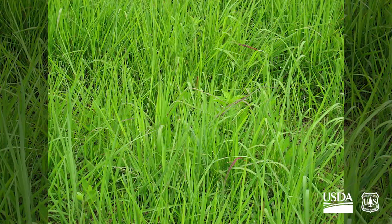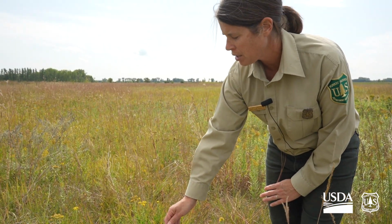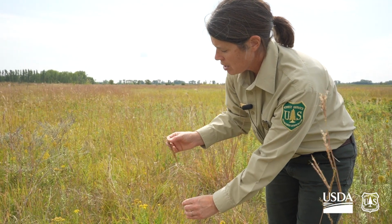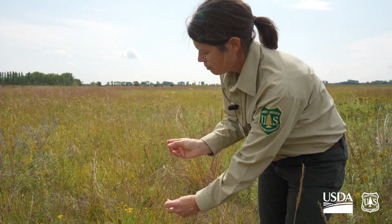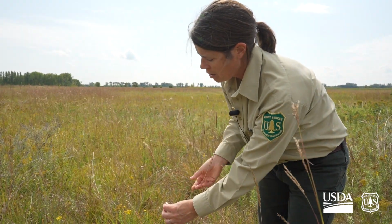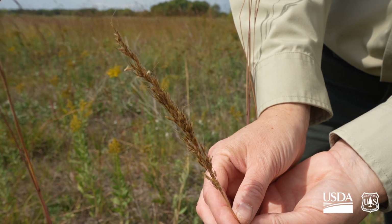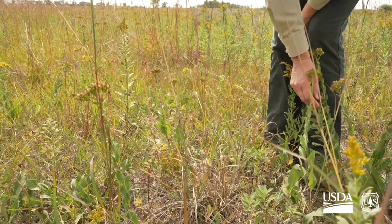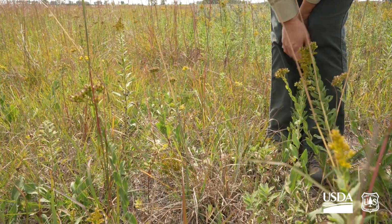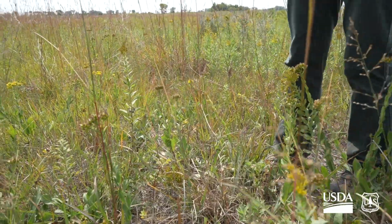This is Indian grass. This is kind of a shorter one right now this year just because it's drier here, but you can see the seed head is kind of clumped together versus we have Big Bluestem right here beside it. It's a very different type of seed head. And again, it gets a really nice robust bottom where there's a lot of vegetation and cover for different species for their habitat. It provides great habitat as well.